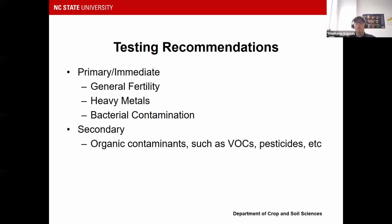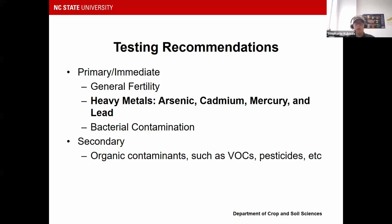And then secondary were other potential organic contaminants, such as volatile organic compounds from petroleum products, pesticides, things like that. Because those were so expensive, we weren't able to conduct any testing in that except for in a couple very unique situations. And so today I'm really just going to be focusing again on the heavy metals aspect.